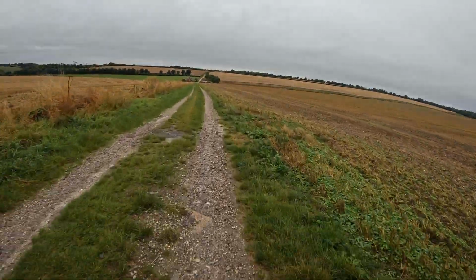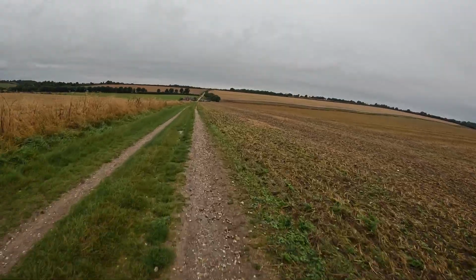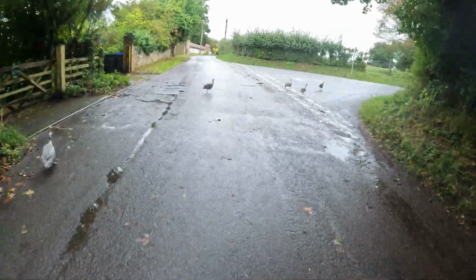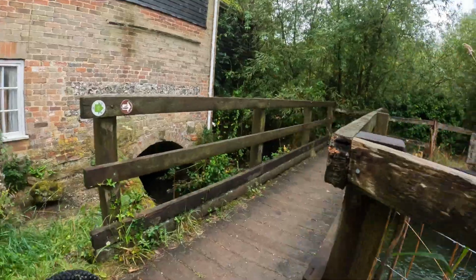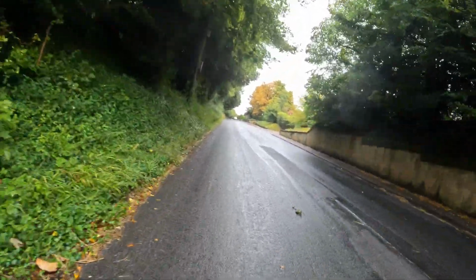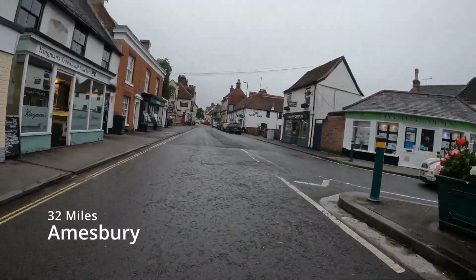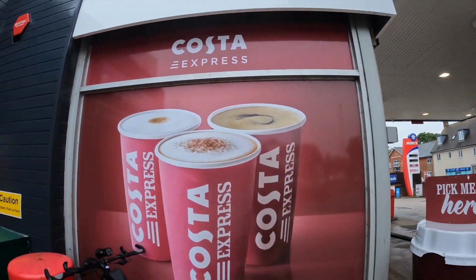Oh, this is nice. Properly in Wiltshire now, so heading over towards Amesbury. And typically, as we get to the exposed bits after being in the woods for a couple of hours, it started hammering it down again. Amesbury, home of Stonehenge. Here's a garage in Amesbury, a good old Spar with a Costa.